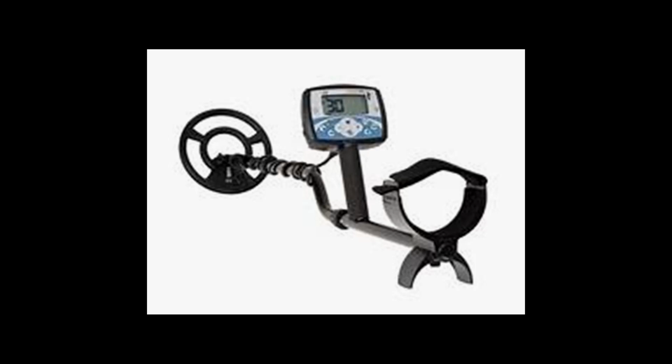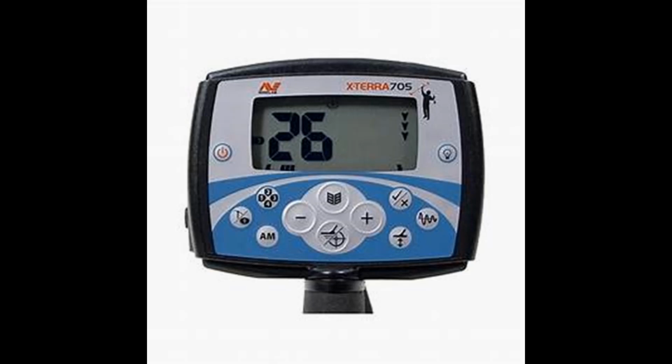The 3-part shaft is easy to assemble and set, which makes the machine very portable. The detector weighs in at about 2.8 pounds, which makes it easy to detect for long periods of time without hurting your back. Also, the Xterra is created more for a seasoned detectorist because of all the complicated features. The Xterra also has an all-metal mode like the Equinox series. All-metal mode makes it where the machine will pick up all types of metal including iron.